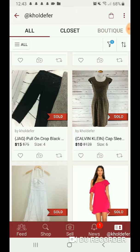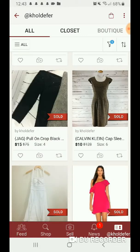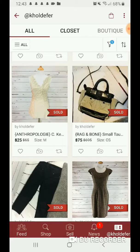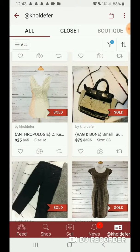This Calvin Klein dress, definitely wouldn't pick up again. It's not that cute. It's a cute shape, maybe not the cutest picture. I probably did a bad job taking the picture, but it finally sold for $10. And then these Jag jeans were given to me by my mom, sold for $15. And this Rag & Bone purse that I bought, I paid up a bit for this. It finally sold for $75, so that was exciting.